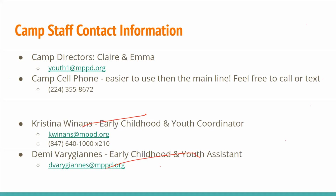I know all these schools are on different schedules. The reason why we're starting on June 1st is because our District 59 kids are actually done with school this week, Thursday. So they are eligible to start next week, Tuesday.